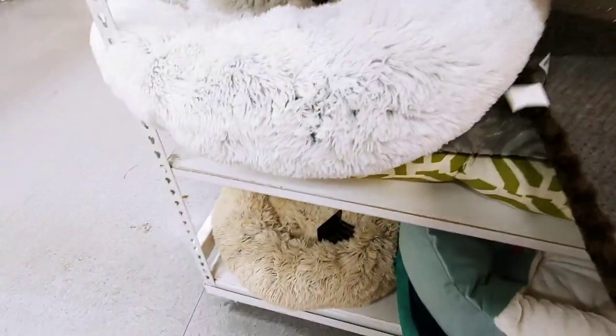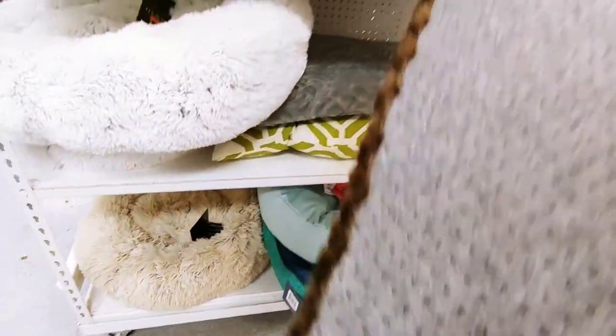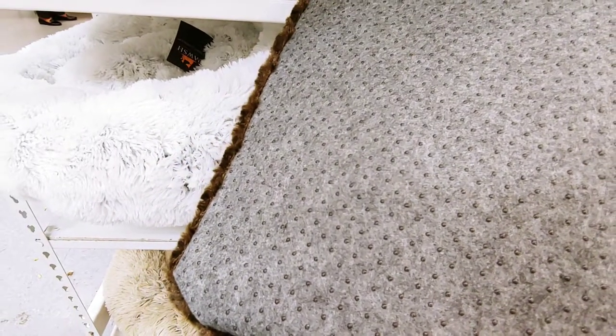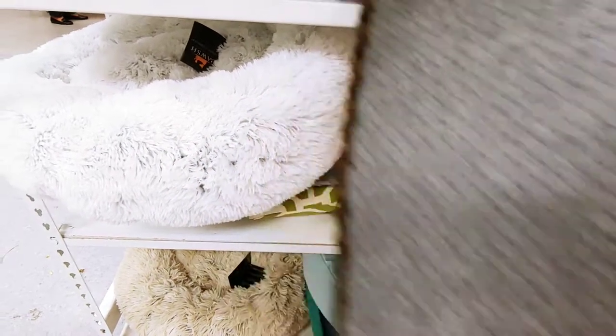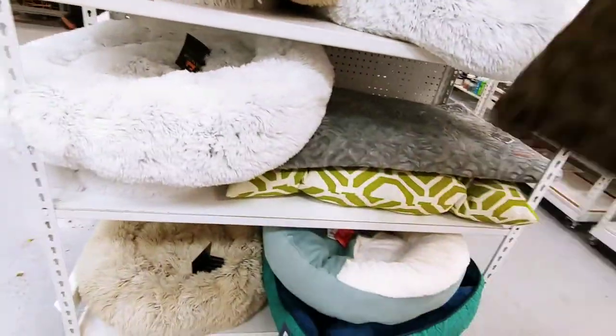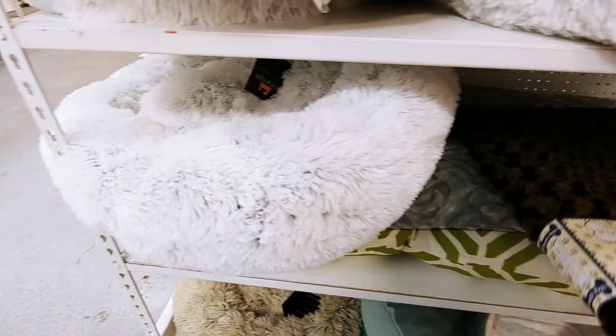Make sure I don't smell any chemicals. Let me see what it's made of. This is what we need though. 100% polyester, machine washable. I think I'm gonna wash it first, Coco. Pooch pet orthopedic. This is exactly what we need for our legs, so when you're sitting down, you have something that's a little bit harder.